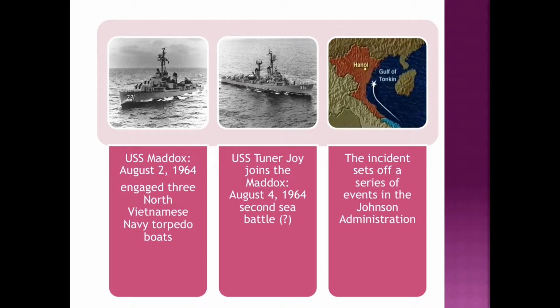their weapons. Now, August 4th is the incident they'll use to say that the forces of North Vietnam have attacked the Americans, that they want to expand their communist influence into the region, and eventually attack South Vietnam. And this sets off a series of incidents that allows the Johnson administration to basically have his own little war against North Vietnam. But the problem is, it turns out these were all ghost torpedoes.